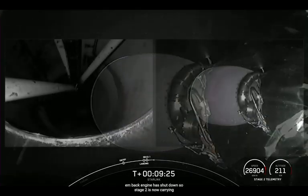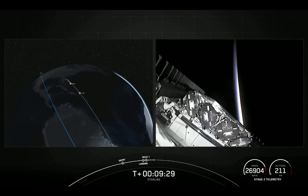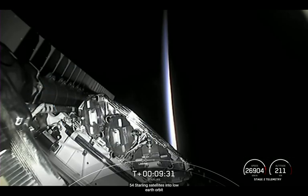And there you can see the MVac engine has shut down. So stage 2 is now carrying 54 Starlink satellites into low Earth orbit.